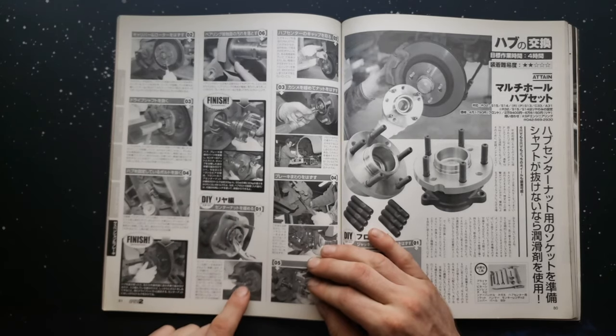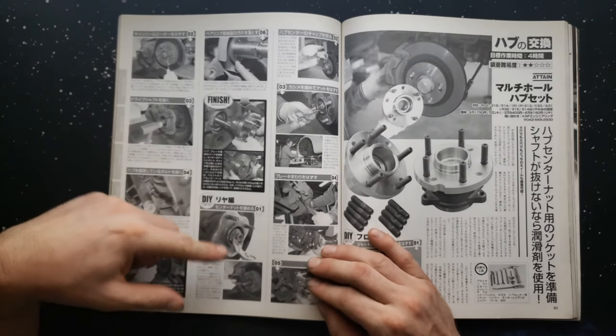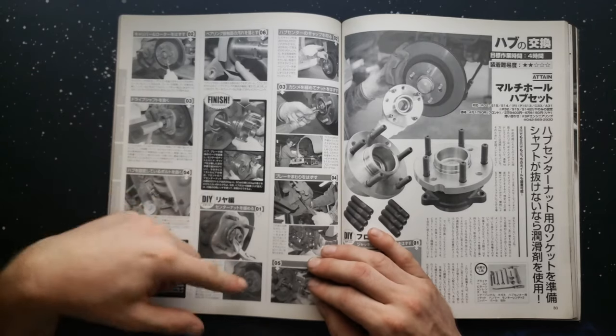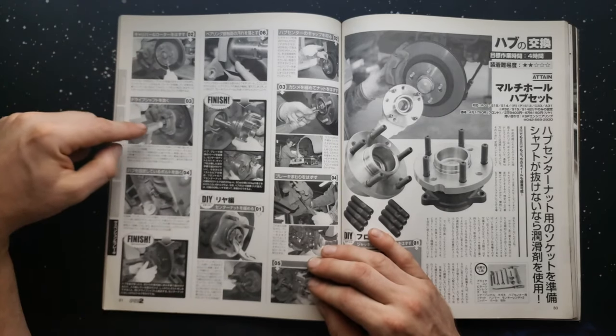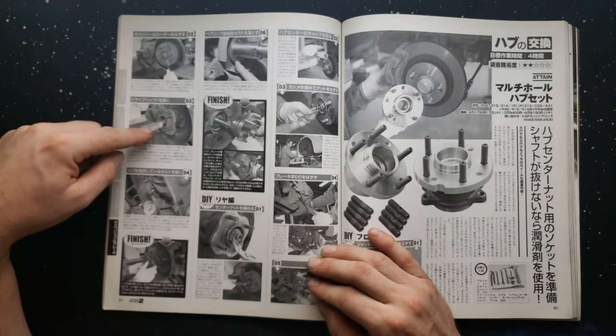Wait, we're tightening it. Do it up. Tighten the pin. Oh, this is the rear. Now we're doing the rear. Okay, undo that. Undo that. What are we doing? Oh, hitting the center. Interesting.